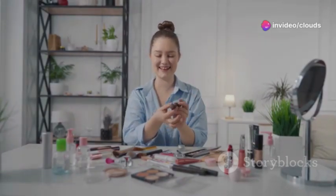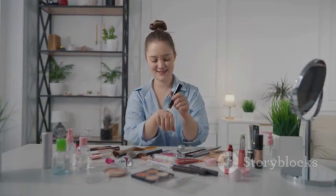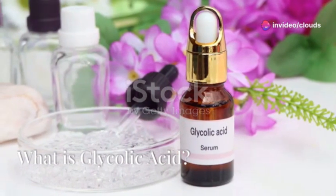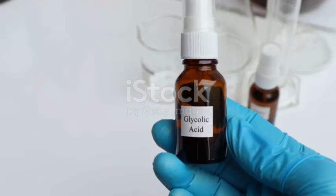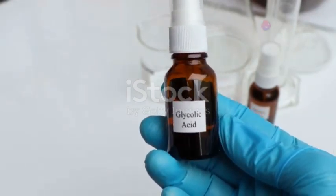Today we're diving into glycolic acid, a key ingredient in many skincare routines. If you want to understand how it works, its benefits, and how to use it, you're in the right place. So, what is glycolic acid? It's an alpha hydroxy acid, or AHA, derived from sugarcane. It's known for its exfoliating properties that help reveal fresher, smoother skin.